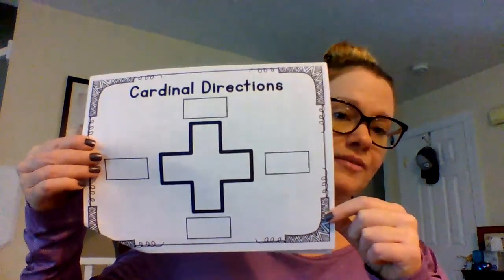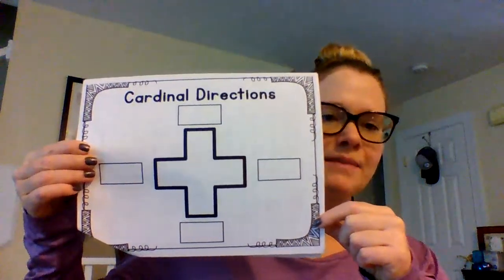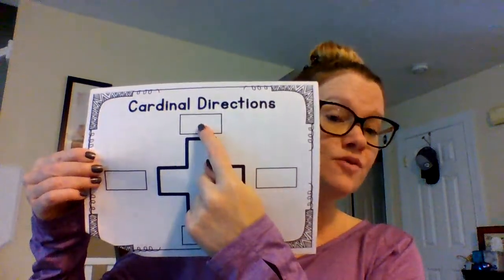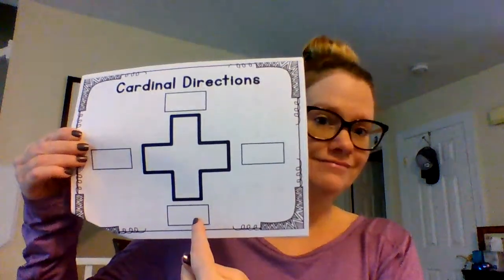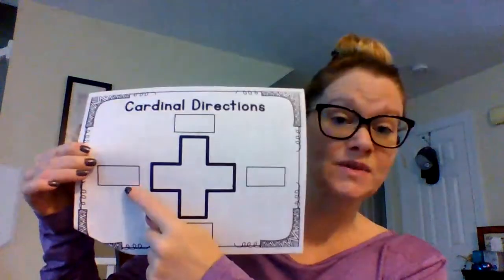So anything that you have to travel up, not up towards the sky, but like kind of up the road, that's going to be north. The opposite of north is south, right? If you're not going north, then we might be going south. Now, if you go side to side, you're going to have east. This is east for me anyway. And then this is going to be west.